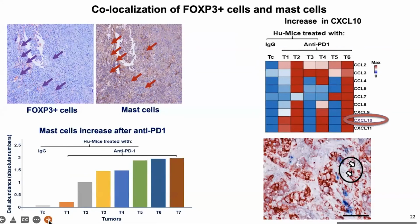Yes, you find tumor suppressor cells, and then you find mast cells in there, and you find cytokines increased. And as you see here, in a number of different PDX treated with anti-PD-1 in the humanized mice, you find an increase in mast cells. So that was then an observation.